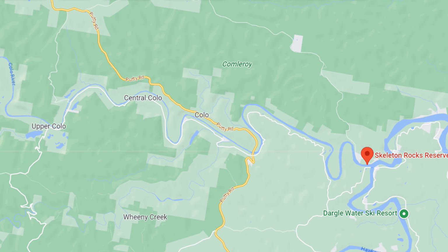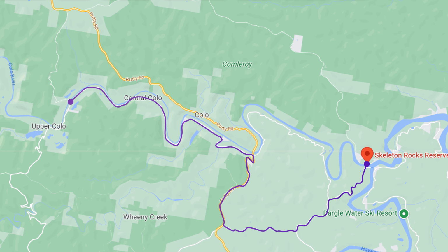We started our day at Skeleton Rocks. That's where the Colo enters the Hawkesbury. From there, it was about a 30-minute drive up to the Upper Colo Bridge. Our plan for the day was to meet at Skeleton Rocks and then transfer kayaks onto two cars, which we'd use to drive up to the Upper Colo Bridge.